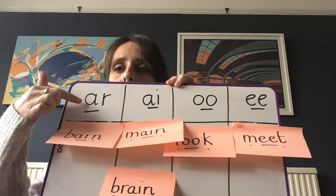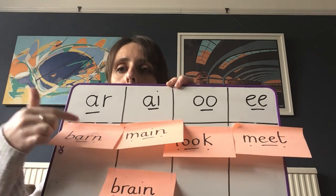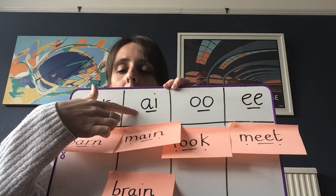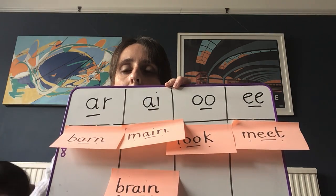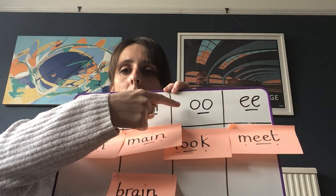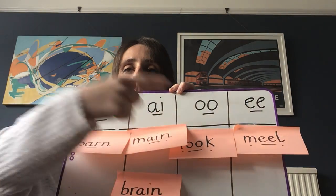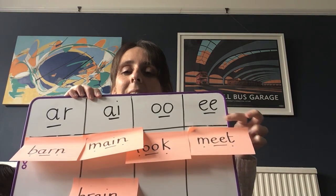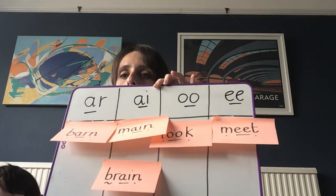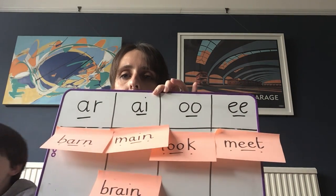So, this sound here, what's this sound? R. R has one. What's this sound? A has, oh, one, two. A has two words. What's this sound? Oo or uh. That has one word. And the last sound, what's the last sound, everybody? E. E has one word. So, Oliver, who won today? A. The A sound won today. Let's give A a round of applause.